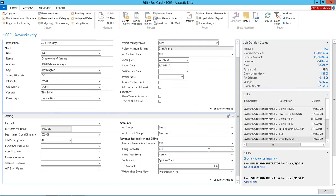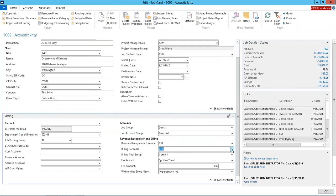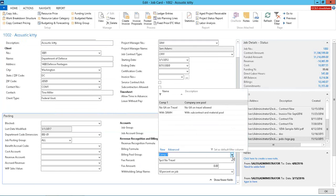So I've got my revenue and billing formulas for cost type work. These can be configured by you. My billing pool group, this is what tells the system in terms of my recovery of indirect rates. If it's different than how I allocate, I can have a structure of recovery that's different. So my example that I often talk about is no G&A on travel. So I might apply G&A out differently from my provisional rates, but in terms of the billing recovery, it could be different for this job.